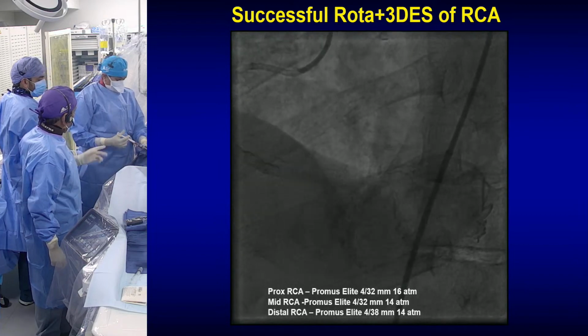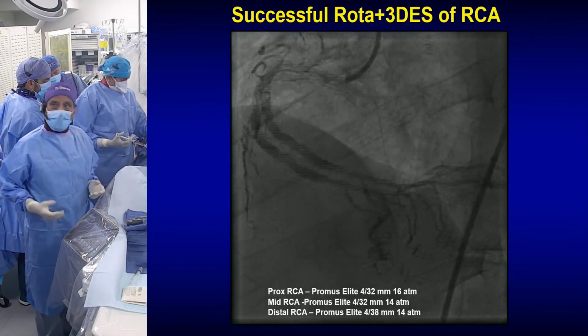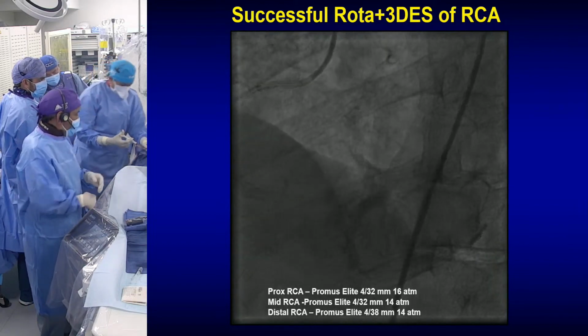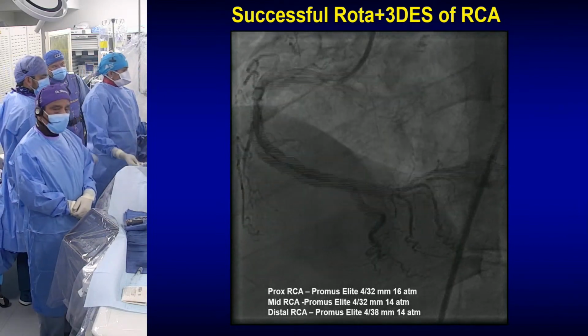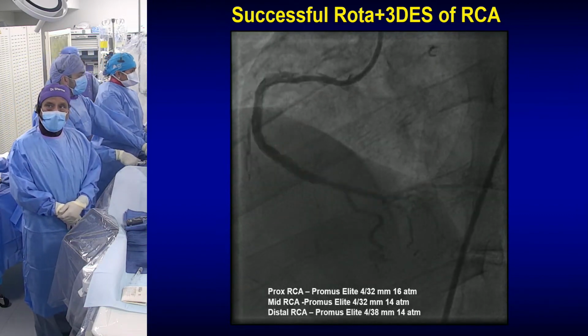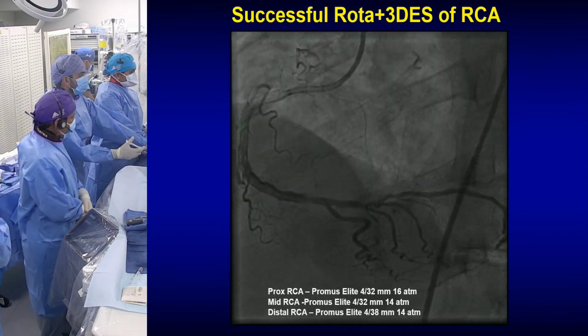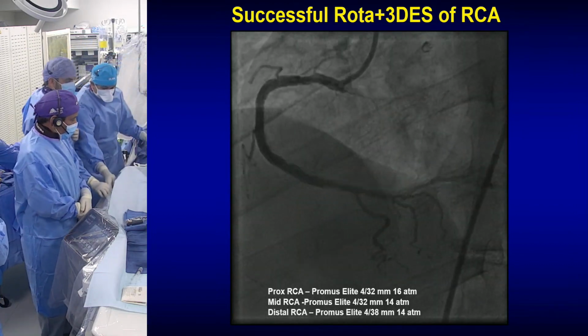I would probably have done it. Yeah, I would have done. But I think it's a combination of two, and a lot of it's nothing wrong in that. If you want to do a rota and you do a high pressure balloon and it opens up, that is fine. Otherwise you change to the IVL, and that is what we have been doing now. Basically the rotatripsy, as you mentioned.